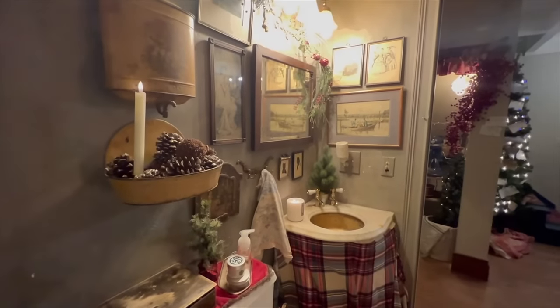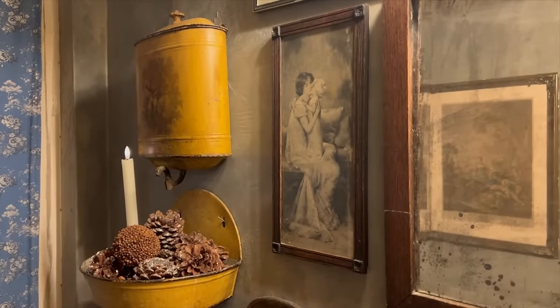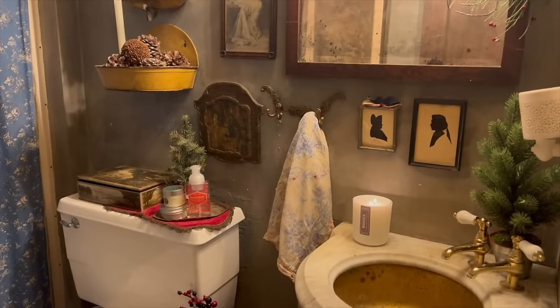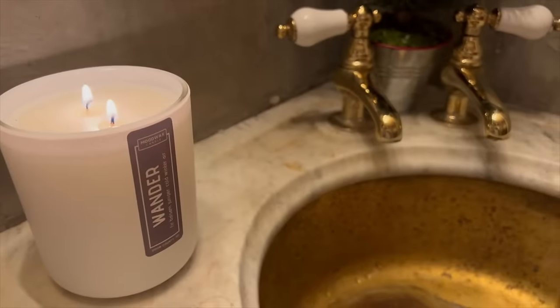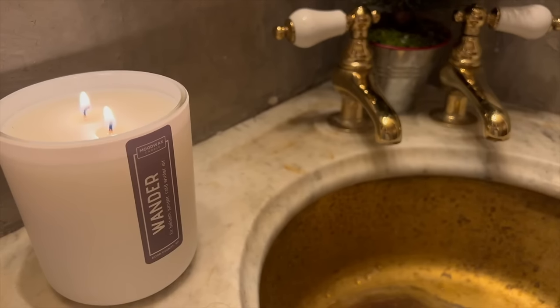Even the bathroom gets a little touch of Christmas. This is our powder room, so guests will experience this space. I love to make it fragrant and cozy. The pine cones I've had for years, and just adding a few touches, including changing out the sink skirt to plaid, helps everything stay festive.